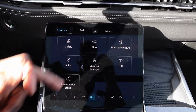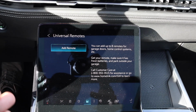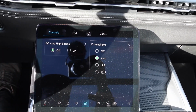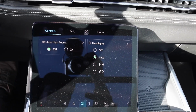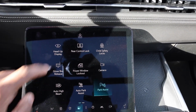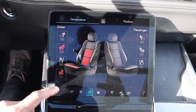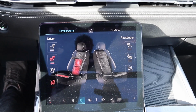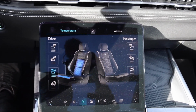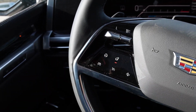If you have a gate at your house, or if you have a garage, you have up to 8 remotes that you can add to this. And lighting is for your headlights. You can also drop down a few things here. Yeah, this is pretty cool. Your heated and ventilated seats can be controlled off of the screen as well. So you have your ventilated seats, your heated steering wheel is also inside of here. Also, your heated steering wheel is on this side too. It's right here actually.